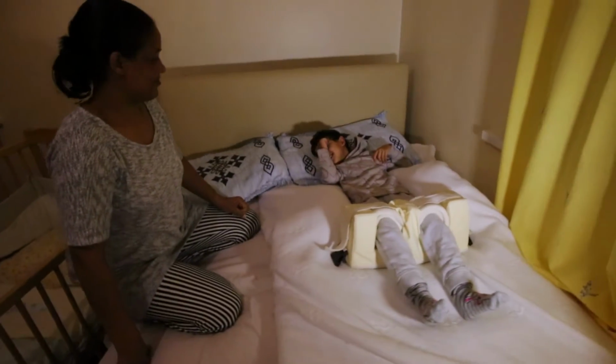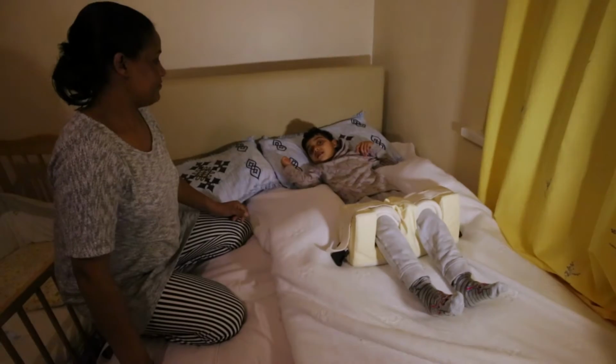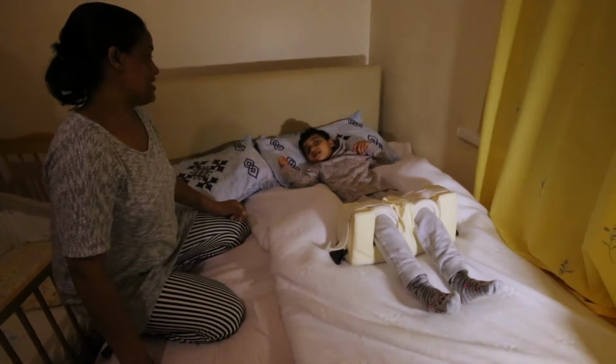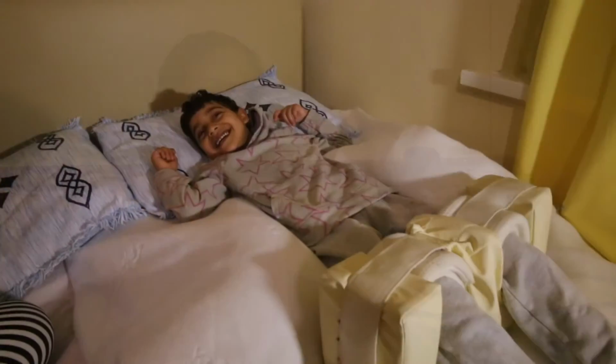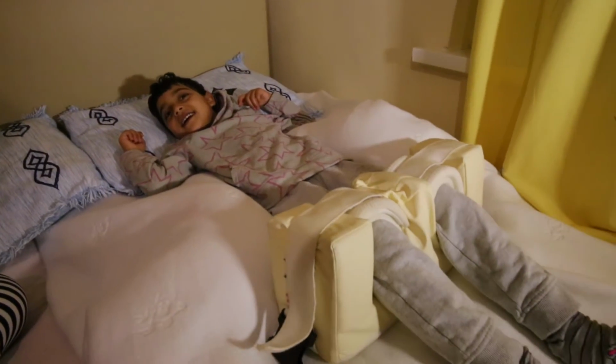If she is not using that one, her shape is completely changed. When she sleeps, everything is tight. With that one, everything is relaxed. Her feet, in here also, it keeps her shape nice. Then it is okay with the sleeping system. I'm so happy with that.